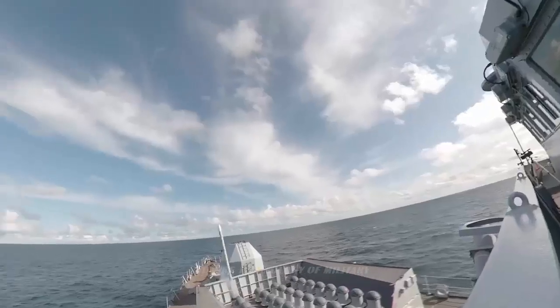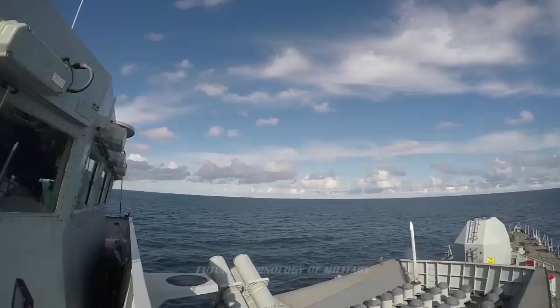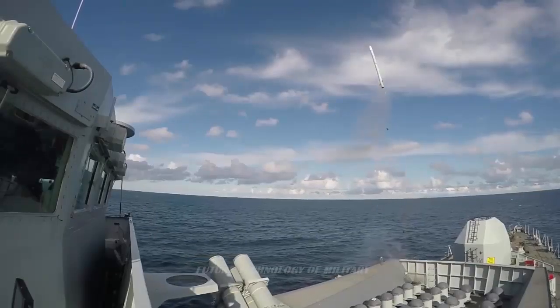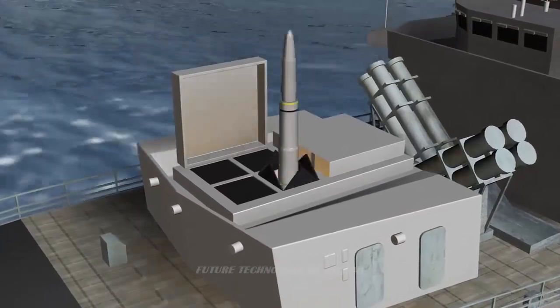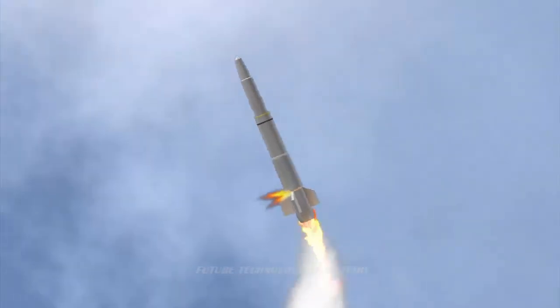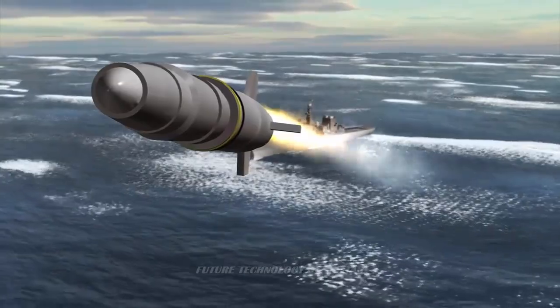Sea Ceptor provides short-medium range air defense for the ship and those in close company out to a range of at least 25 kilometers. Sea Ceptor is also able to engage small surface targets, such as fast attack craft, and is a relatively light and agile missile with a small shipboard footprint.